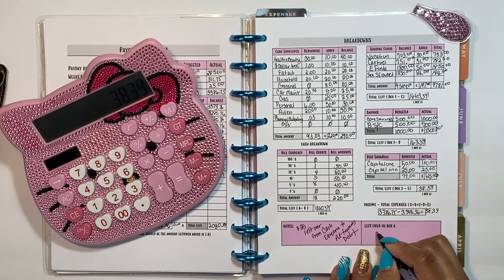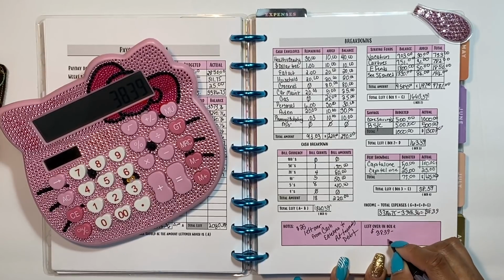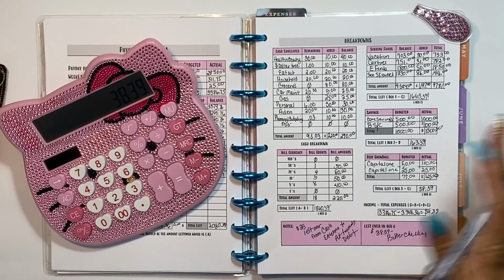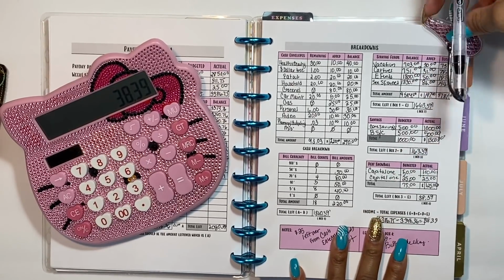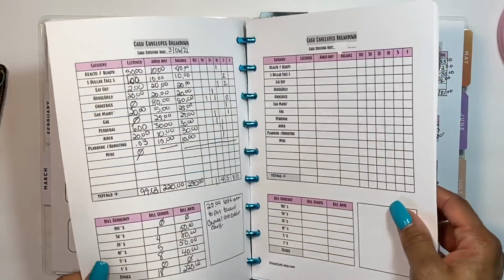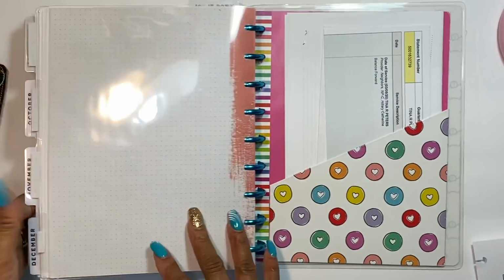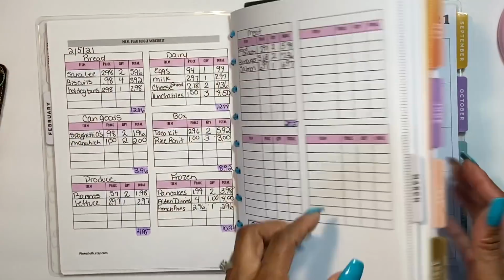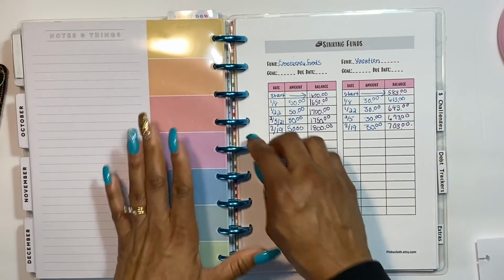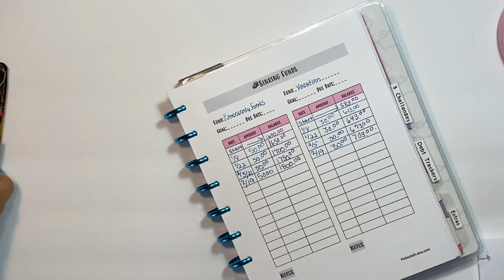All right, and then we have $38.39 to put as a buffer for checking, and fingers crossed that we don't have anything else coming out of here. All right, so now I'm going to go ahead and update my sinking funds in the back. I'm going to take this sheet out to make sure that we have everything pretty much updated.